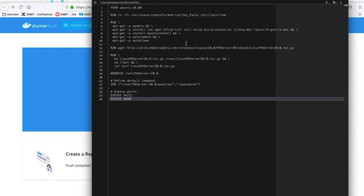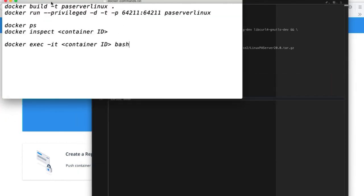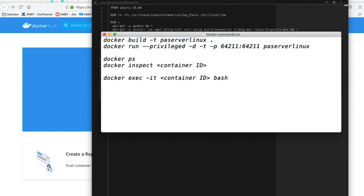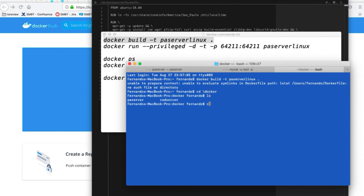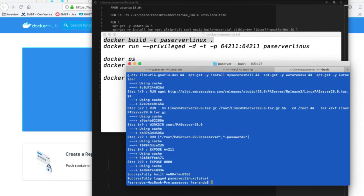So let's first build this Dockerfile. I have here some commands that I'm going to use. The first thing is to build the image. This is the command to build the image. Let's go to our terminal and run docker build and give a name to our image. Sorry, let's go first to the folder where the Docker files are located. So here we are, and then we can run.